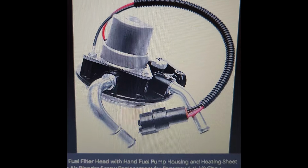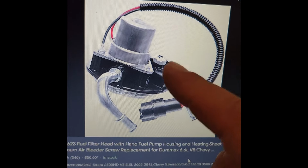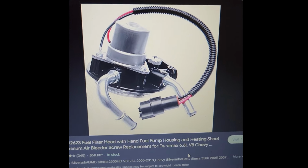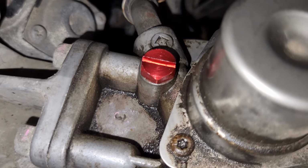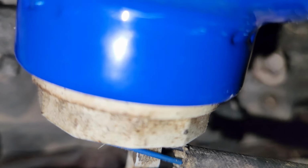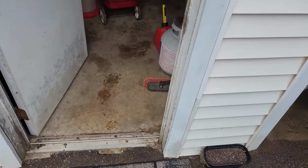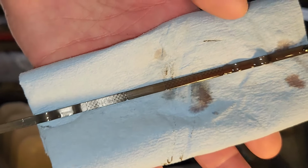Well, here's a video of my computer, so the quality is great, but I Googled Duramax fuel filter heater, and this is what came up. So I think it's on all of them, but whether or not it's used, I don't really know. I don't know why they would not use the fuel filter heater. I'm confused, but whatever. Yeah, we'll let it run for a little bit. Let's go check for leaks. Fuel filter looks good. Transmission filter looks good. I think we're good.